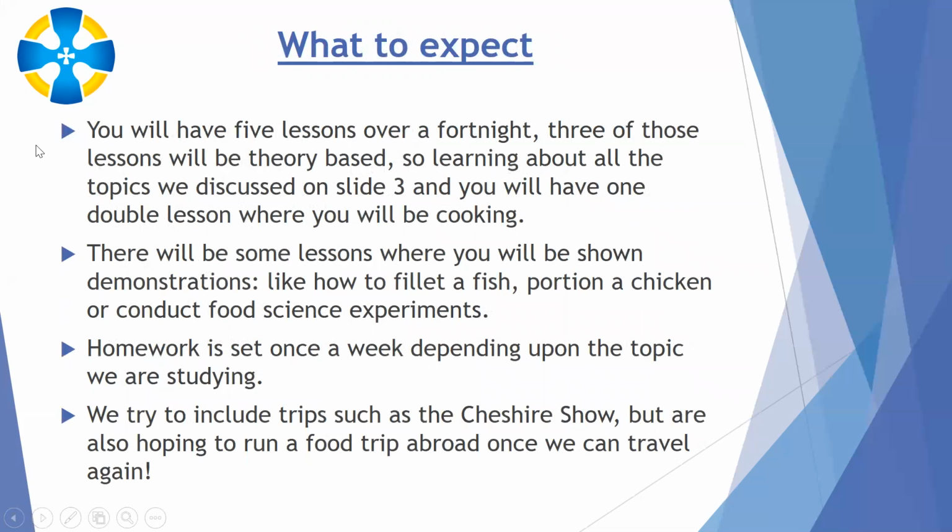What to expect? Well, as you have now, you have five lessons over a fortnight. Three of those are single lessons and we do theory in those. So you'll be learning all those topics we discussed back in slide 3, and you have a double lesson where you'll be cooking. Some lessons we have demonstrations, again like you do now in Year 9. So you're shown how to fillet a fish or portion a chicken. We do food science experiments, like gluten experiments, for example. And a lot of the practicals that you have might be based around that.